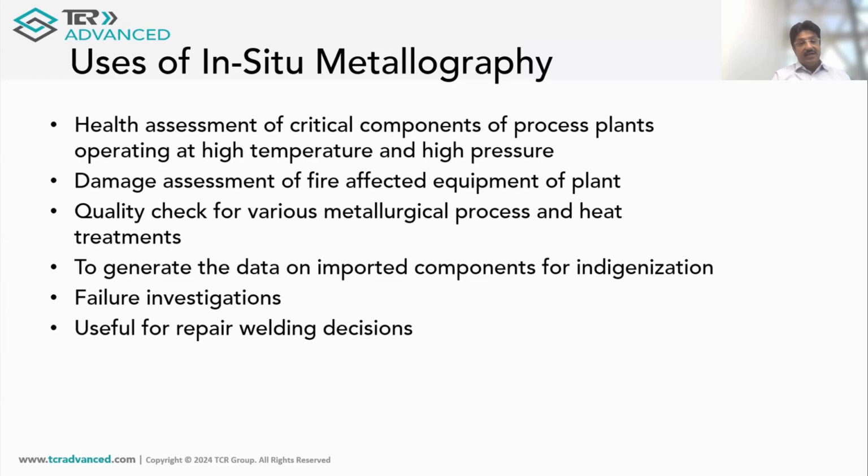Or also in critical components like stainless steels, when they are manufactured or heat treated, because carbide precipitation in the grain boundary is a serious problem. So, before you put the equipment into operation, you can judge whether the heat treatment is right or not. It also helps to generate the data on imported components, because many times the cost of the components or the spares is very high. So, before you put them into operation, you can check the microstructure without destruction, and get the important information for indigenization. It is very useful in failure investigation.